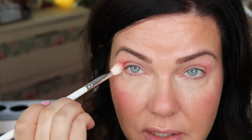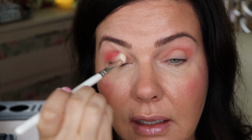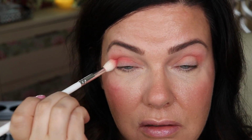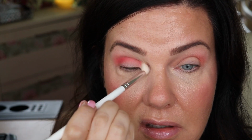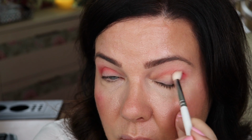The 2 eyeshadow colors that I don't really use that much are red and yellow and orange. And I think you all know why. Because I like my cool tones. But the interesting thing about reds is they often pull pink.